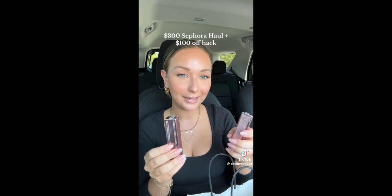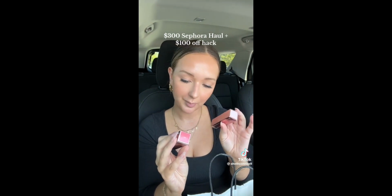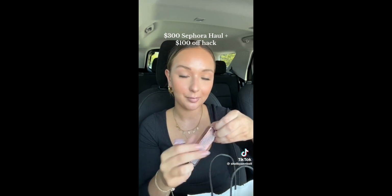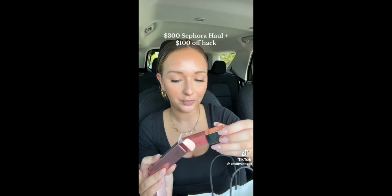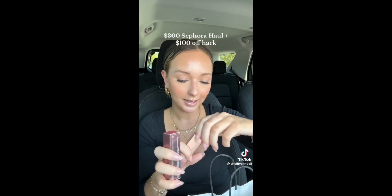Also, finally got my hands on the two Patrick Ta lip glosses that I've been wanting. These are the plumping glosses in the shades 2cc's and Pouty. And I've been wanting these to put in my makeup kit. So this is the shade 2cc's. So cute. It's like the perfect peachy pink. It's like a natural lip color. And then this is Pouty.